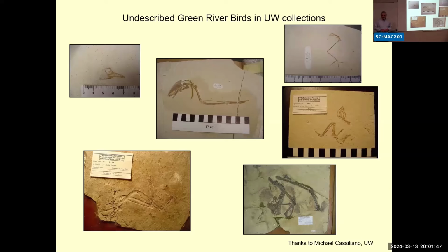So we're kind of lucky to have A, a lot of people looking for mammal fossils, and B, the Green River Formation. With commercial fish quarries, you spend a lot of time digging up stuff, you'll find the rare things.